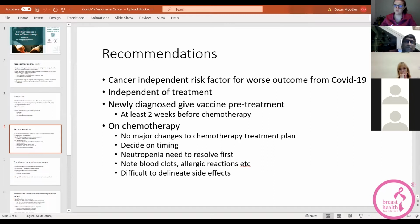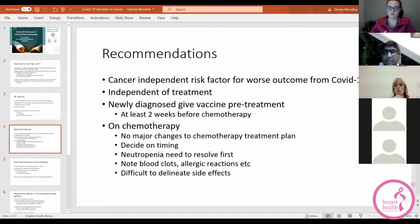So what do we do if you're newly diagnosed? We tell patients who've just been recently diagnosed, please, if you're eligible, get the vaccine before we start your treatment. It's advisable that you get it at least 2 weeks before having chemotherapy. Say you've been newly diagnosed and you're still in the process of getting all your scans done and authorizations for treatment, you're not yet going to have surgery, all of those things. The ideal time for you to get your vaccine is now.